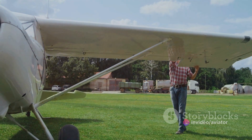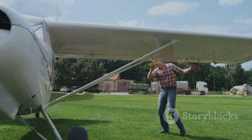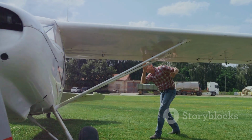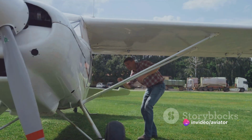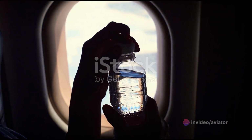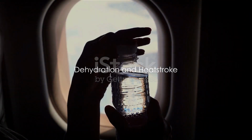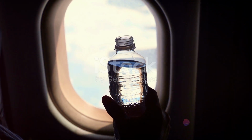In conclusion, the dangers of carbon monoxide poisoning and the impact of stress and fatigue are not to be underestimated in the aviation field. Regular inspections, proper ventilation, and adequate rest are essential for safe flight operations. Flying at altitude or in hot climates can lead to dehydration and heat stroke. These are silent yet dangerous issues.